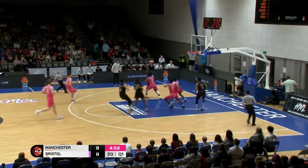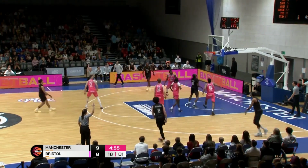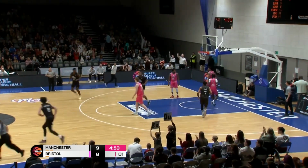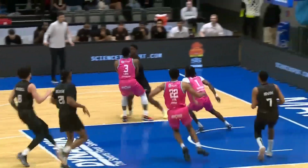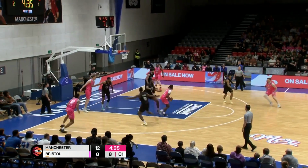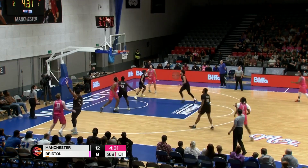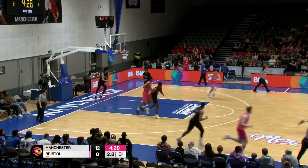Manchester racing down the floor. Kayo back to Mitchell. Ashton Langford with a deep three, nails it. Out of their hands very fast. And if you're Bristol and you're shooting 52% from the field, you're thinking, hey, we're in a pretty good range, isn't it? Like, that is not a problem for Ashton Langford to shoot that shot. No, it's not. McCormack looks to answer for Bristol and does.